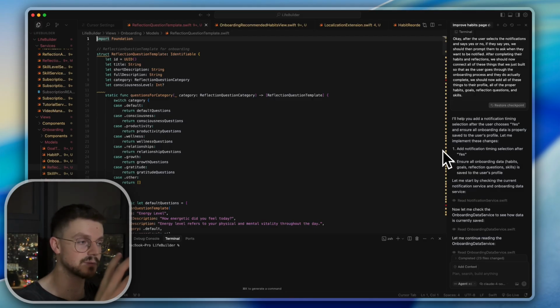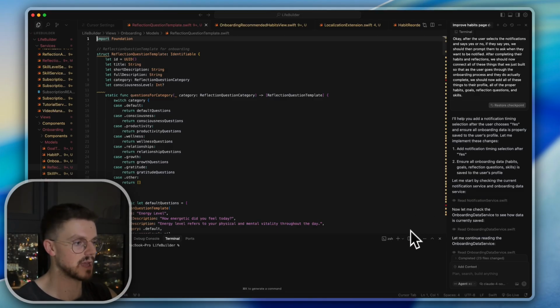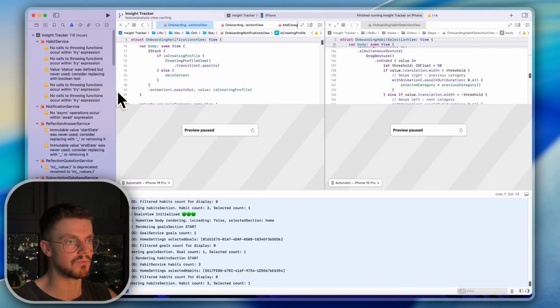Another thing that's been really helpful that's similar to that is telling your AI to run the code that it's built and build it in Xcode. Essentially, every time you build an app in Xcode, it means you're running through all of your code and seeing if there are any errors. If there are errors, it'll tell you when you're trying to run it.